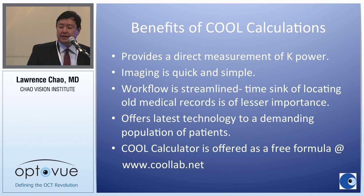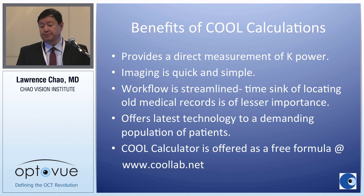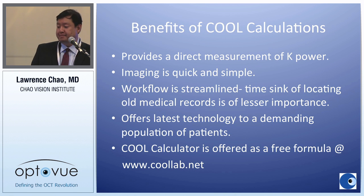So very clearly, I think there are many benefits of doing COOL calculations. Aside from providing a direct measurement of corneal power, imaging is very quick and simple for myself or my technicians to perform, and it really flows well into our clinic workflow. That time sink of locating old medical records is still there, but I'm noticing I am spending a lot less time going through old records and searching for information when I'm able to get this information via the OCT.